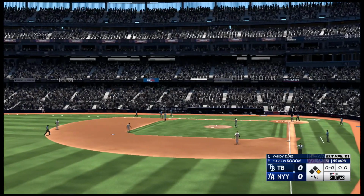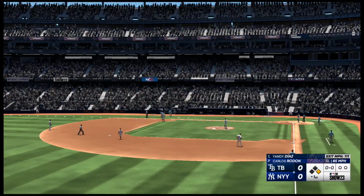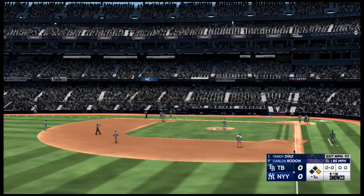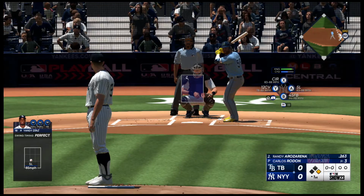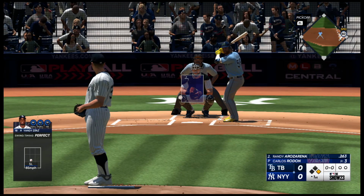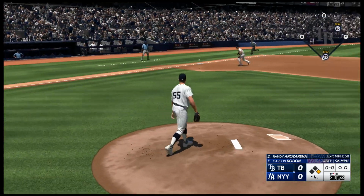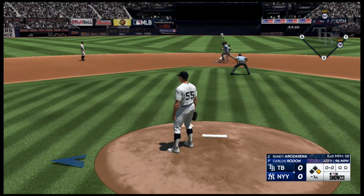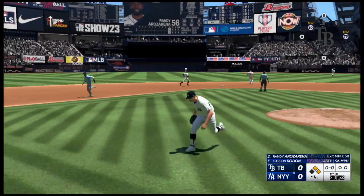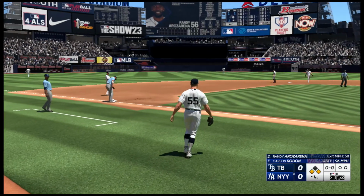Just so sound in his mechanics. Hits against a firm front side, and the hands just continue to carry through the middle of the field. Now it's Randy Arozarena. This to third. Peraza. Throw, and it gets away. Lead runner around second. And they won't get him, and he goes first to third on the error.